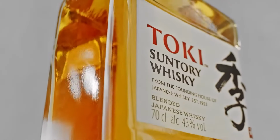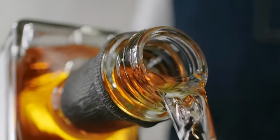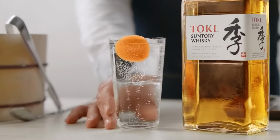If Hibiki is outside your budget, but you still want some of that Suntory cool factor, turn your attention to Toki. This export-only blend is priced to perform in non-domestic markets.